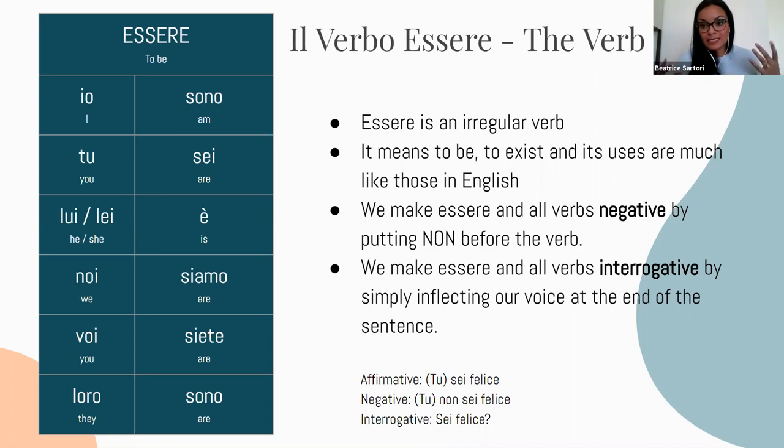Of course, you will understand who is doing the action by the context of the sentence. For example, if it's a sentence that has more than one person, like Luca e Laura sono amici, then you will understand that sono means they are, because we are talking in plural. Another piece of information about the verbo essere and all other verbs is that the negative is done by putting non before the verb, and the interrogative is done just by adding the question mark. As you can see at the end of this slide, the affirmative sentence is sei felice. The negative is non sei felice. And the interrogative is sei felice?